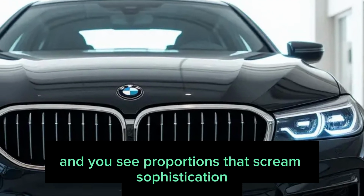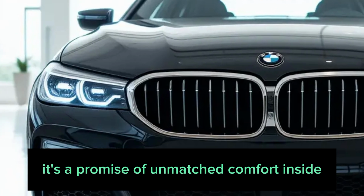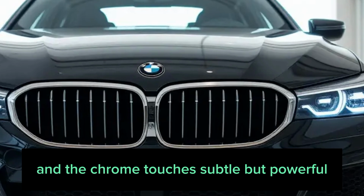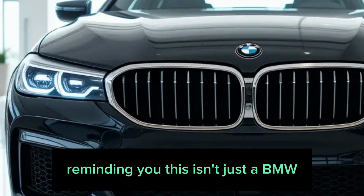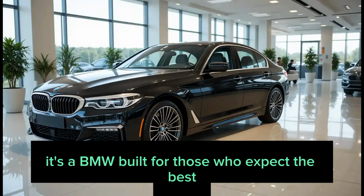Walk around it and you see proportions that scream sophistication. The long wheelbase is not just for show, it's a promise of unmatched comfort inside. And the chrome touches, subtle but powerful. The Excellence trim brings in just the right amount of gleam, reminding you this isn't just a BMW, it's the BMW built for those who expect the best.